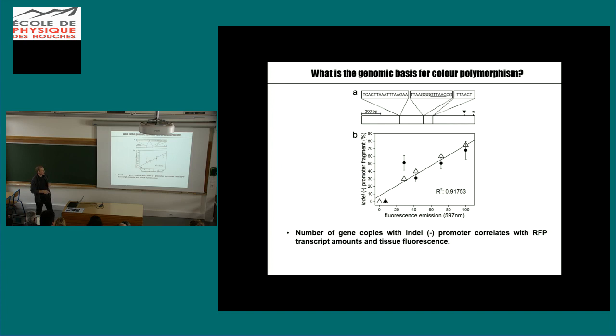And if we plot the abundance of the gene copies with the indel-minus promoter, we get a very good correlation with the fluorescence of the animal. So what we think is that the amount of genes that are actively expressed is responsible for the color polymorphism. It's not the individual gene, but the number of gene copies that are actively expressed that drives the expression levels. They are all responsive to the environment, so they are all regulated by the amount of environmental light, but the number of copies that are actively expressed then drives the overall difference in color.